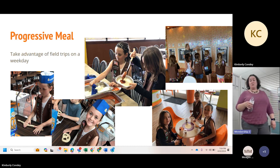And that was the day. And it was still talked about today. Like I said, these were Brownies at the time. They're 14 now. Still talking about it.